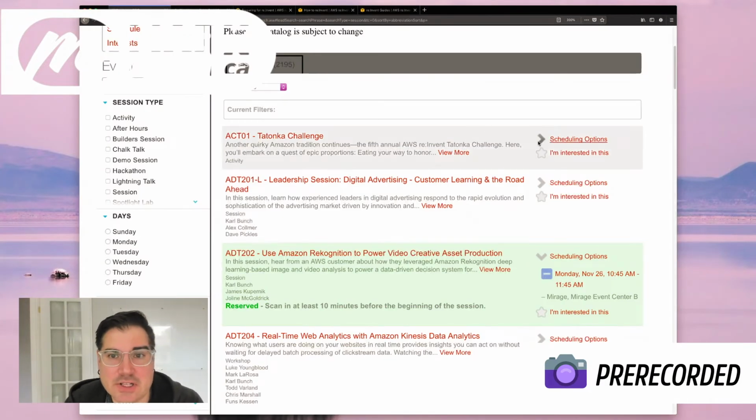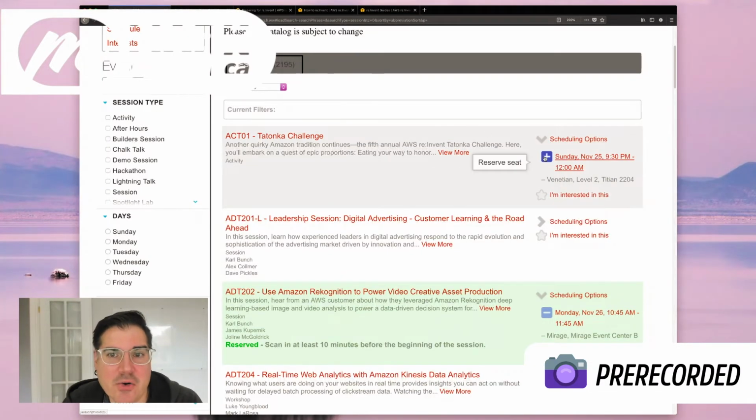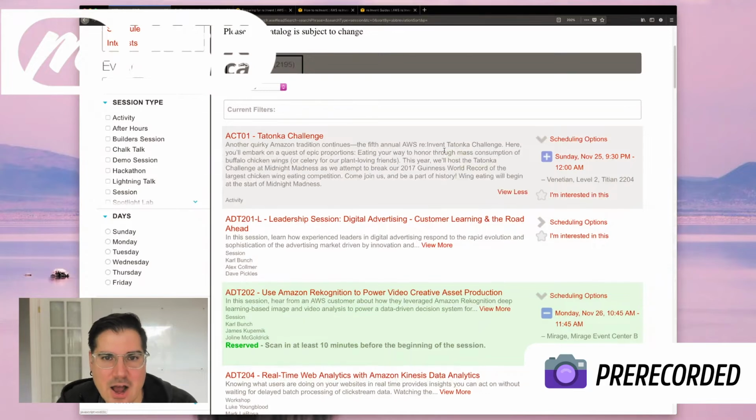So you can reserve a seat in the wing challenge. Now, I am not going to reserve a seat simply because I have a ridiculous amount of food allergies and probably can't eat the wings. That being said, I would very much like to see people, and I can't eat enough celery to actually justify being on the wing challenge.